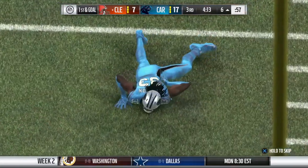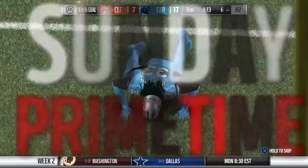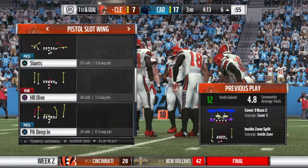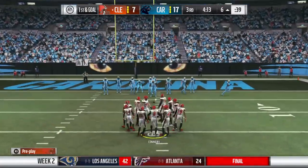Now whistles here, and it looks like we've got a Panther that's having some difficulty down there getting up. We'll check on his status when we get back. And here comes play number 6 on this drive.